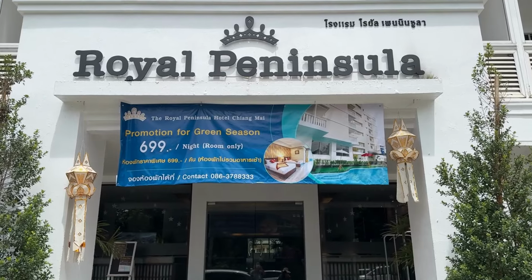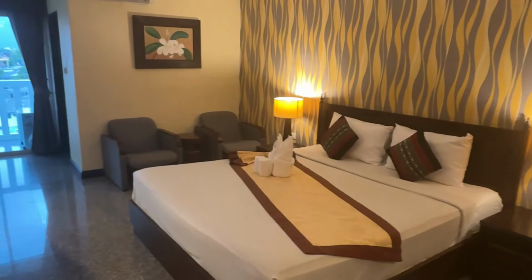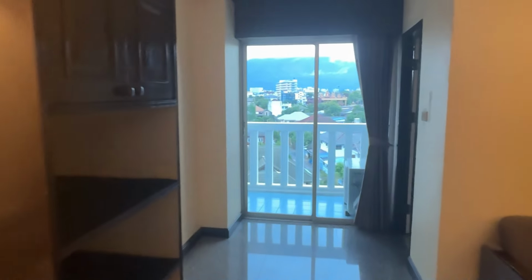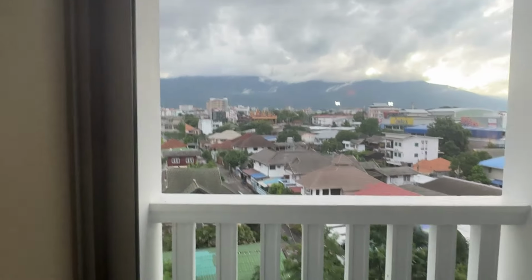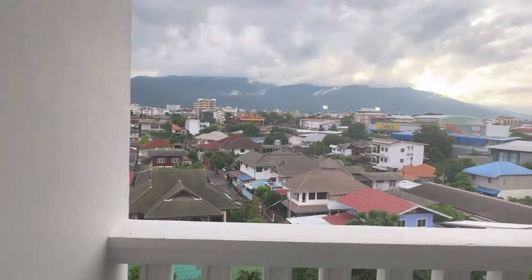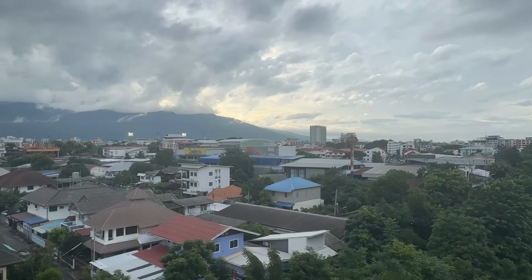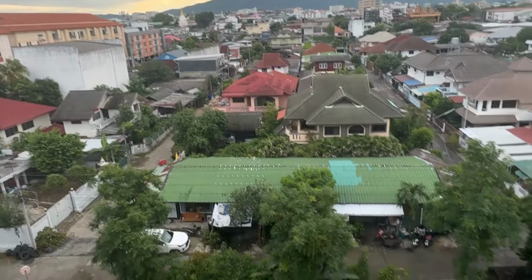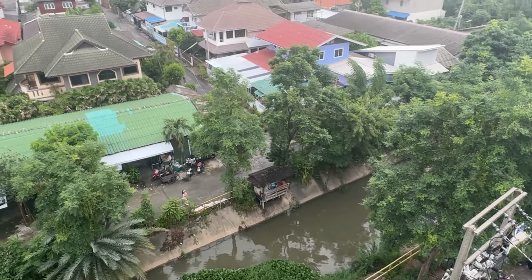So we asked for a different room because we had 2 beds. We just wanted 1 bed, and they gave us this room, which is essentially the same, but we do have a much nicer view. We got a nice morning mist mountain view here. Look at that. I think that's pretty appropriate for Chiang Mai. So, yeah, we just had a street view at the other one. We got a little river back here, a little canal.